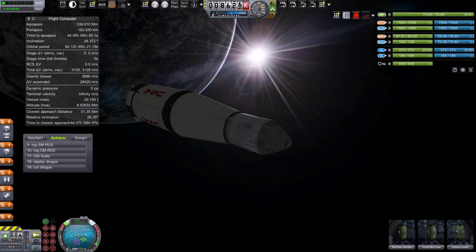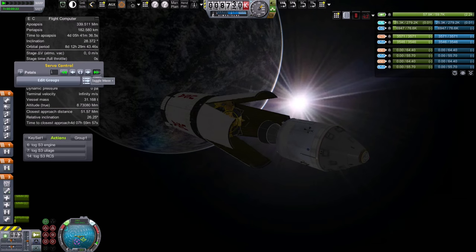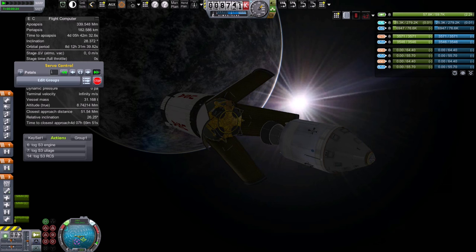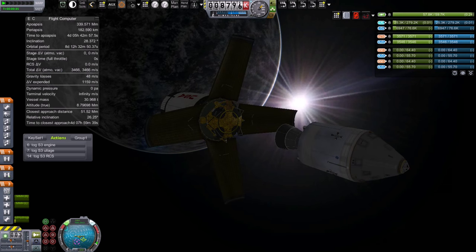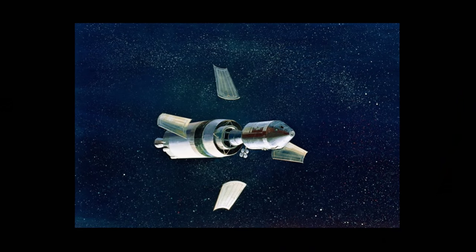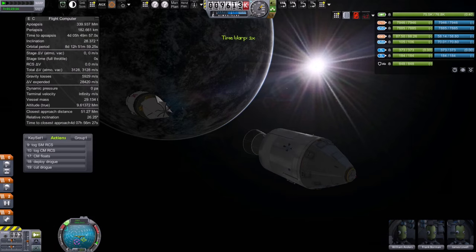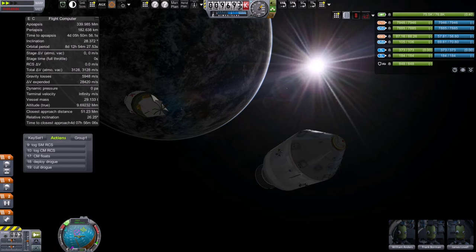After the TLI, we can decouple the Command Service Module and use the RCS to move ahead of it, preventing collision with the third stage. Remember the last launch when I said the alligator jaws didn't open properly and NASA would solve that problem in the next and all future launches? Well, they did it by making the panels jettison. For some reason, when I tried to decouple mine, they didn't have an ejection force, and so didn't float away properly, but I'll get that fixed for the next launch.